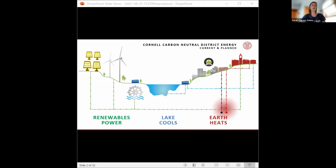Definitely worth mentioning, heating is about half of our remaining energy emissions on campus. And I don't know, Terry or Nick or somebody can rattle off what percentage of the county's energy Cornell represents. So if we figure this out, it's a big piece for campus, and it's a big piece for the community to get to our climate goals.